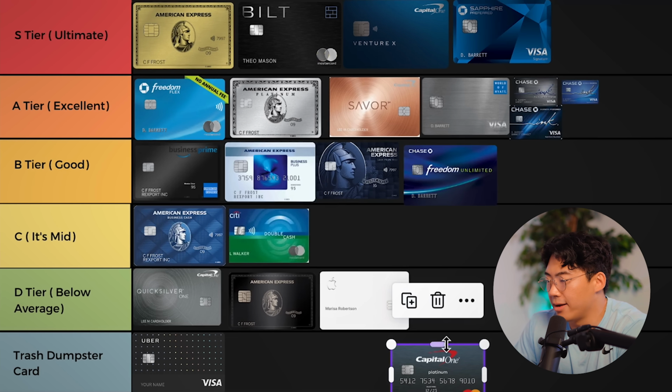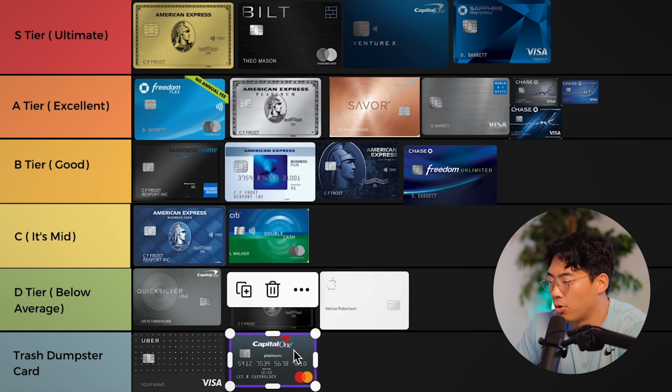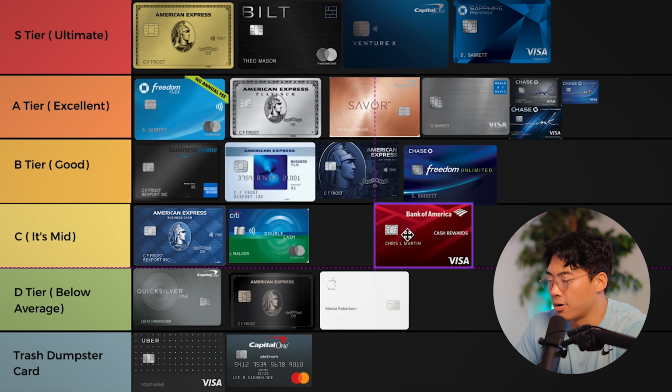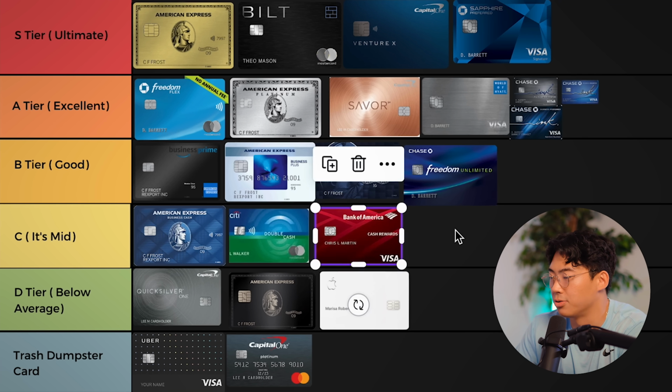Okay, Capital One Platinum card. Nothing to look at, nothing to write home about, and nothing to breathe even more about. It's going into the dumpster card category. Okay, Bank of America Red Cash Rewards card. This is the credit card that I feel like every college student has for some reason. I don't know why. Not terrible, not great. It's mid. If you have a lot of money with Bank of America, then it starts going up into good or excellent because they start giving you a bit more better perks.